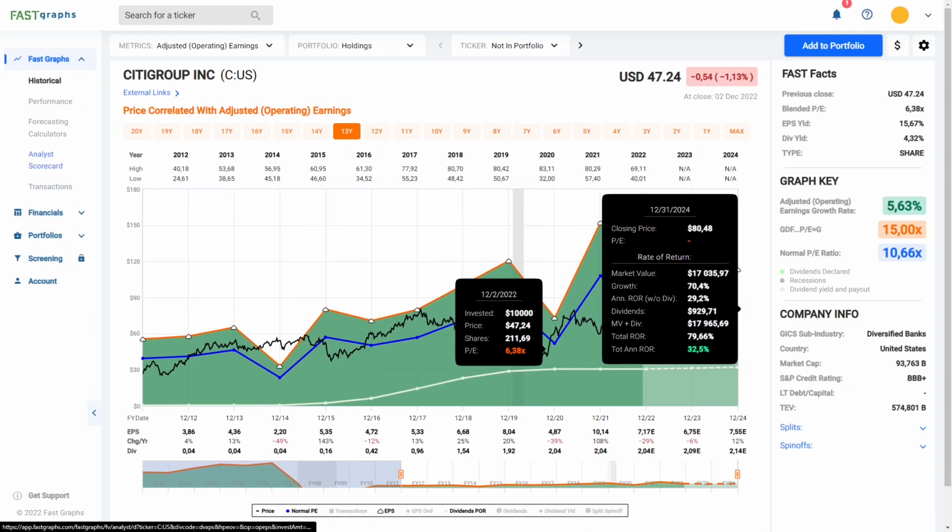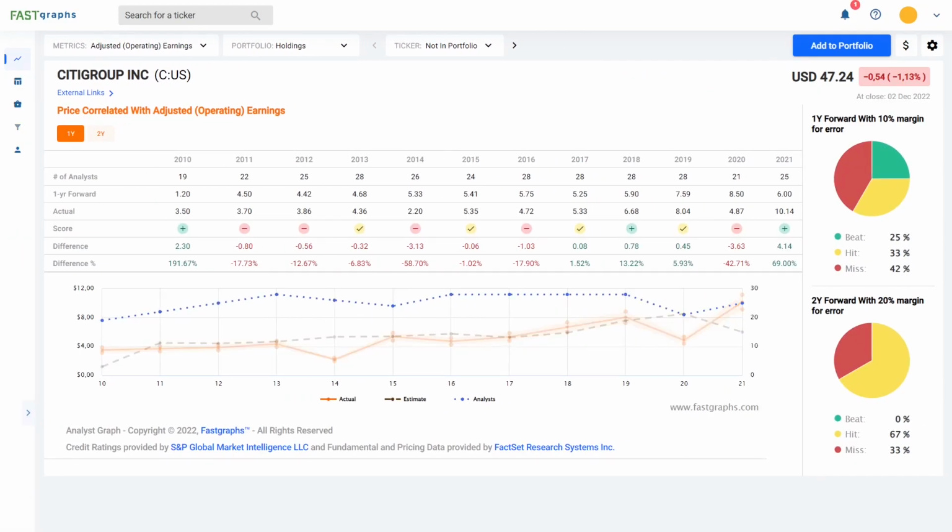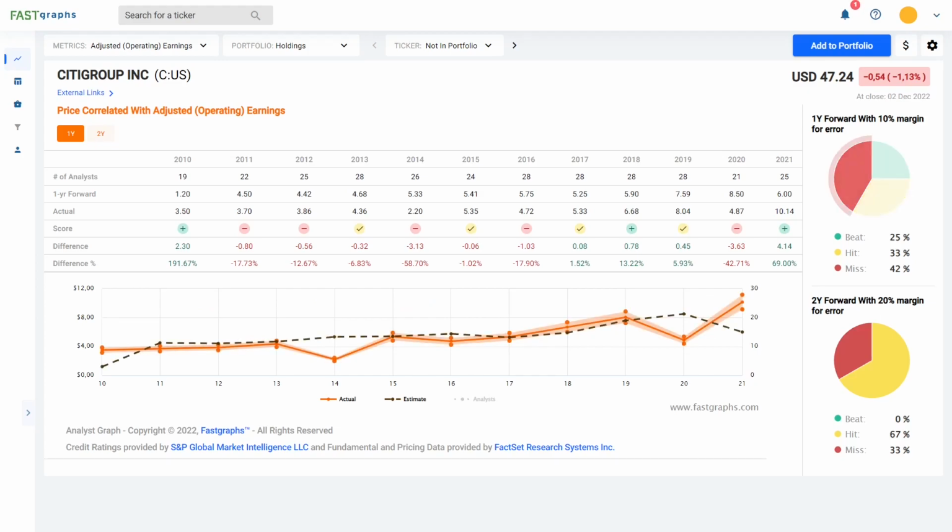Once again, let's check the analyst scorecard to see if they are right. Here we can see 25% beats, 33% hits, and actually 42% miss. So this could be a nice dividend stock, but I wouldn't bet my whole dividend portfolio on just this position. It looks a bit risky, but could pay off big time.